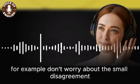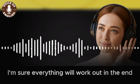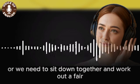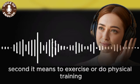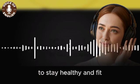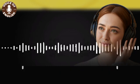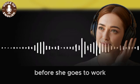For example, don't worry about the small disagreement. I'm sure everything will work out in the end. Or, we need to sit down together and work out a fair solution to this problem. Second, it means to exercise or do physical training to stay healthy and fit. I like to work out at the gym 3 times a week to stay strong and energetic. Or, she always works out in the mornings before she goes to work.